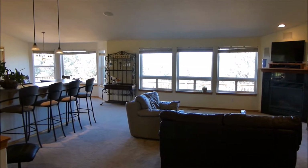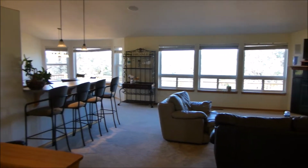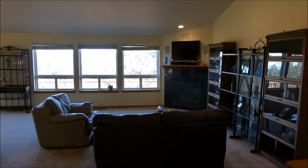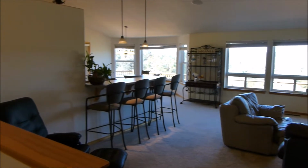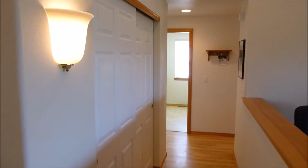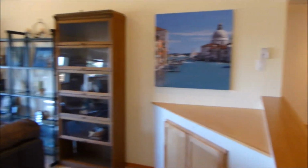Now standing in the foyer, looking into the great room, across the breakfast bar, in this living room with propane fireplace and a beautiful westerly view, totally unobstructed, of the Three Sisters, Mount Bachelor, and Jefferson. There's the coat closet right here by the entry. And you can see the ceilings are vaulted throughout this living space. Nice tall ceilings. Some good built-ins throughout as well.